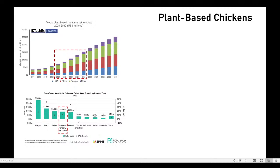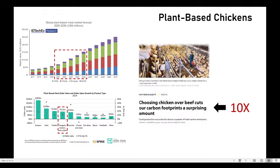Now, what's interesting is if you look at the chart below, that actually has the breakdown of plant-based meats. And you see that by and large, the biggest protein that's being substituted by plant-based meat is beef, in particular burger patties. And there's a pretty good reason for that. Beef is about 10 times more destructive to the environment than chickens are, from the perspective of calories of protein consumed by carbon emissions created.